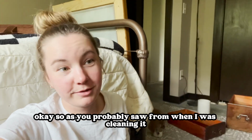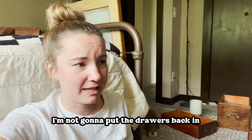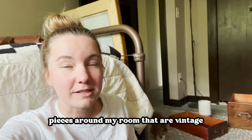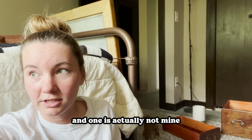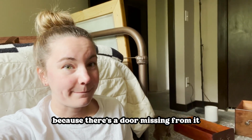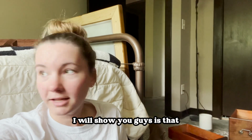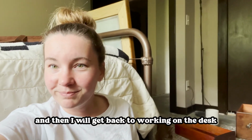Okay, so as you probably saw from when I was cleaning it, it's a desk. And right now everything's drying. I'm not gonna put the drawers back in until it's completely dry. But I will show you a few other furniture pieces around my room that are vintage, and one is actually not mine. I'm just borrowing it. And the other one is mine, and I love it. It is not completed because there's a door missing from it, but still, it's such a cool piece. I will show you guys that, and then I'll show you guys a few little antique pieces that I own, like thrifting items, and then I will get back to working on the desk.